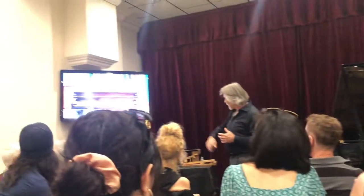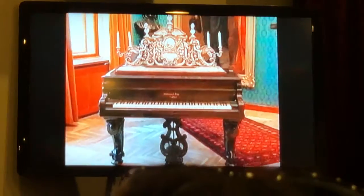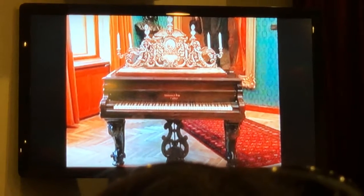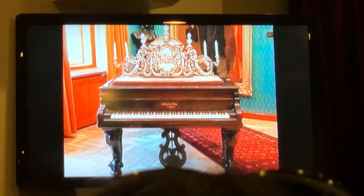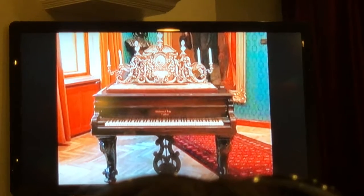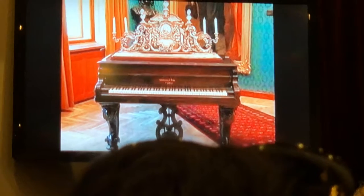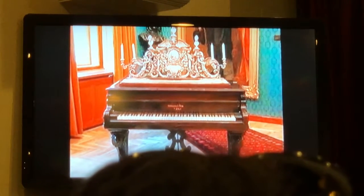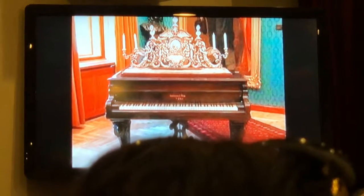Here is the Chickering piano that they sent to the fair, and to the surprise of all the European makers, they won the gold prize. For the first time for an American piano. That's the piano with a far more robust sound, closer to the modern piano. Franz Liszt immediately adopted the Chickering for his big concerts, and he owned it.